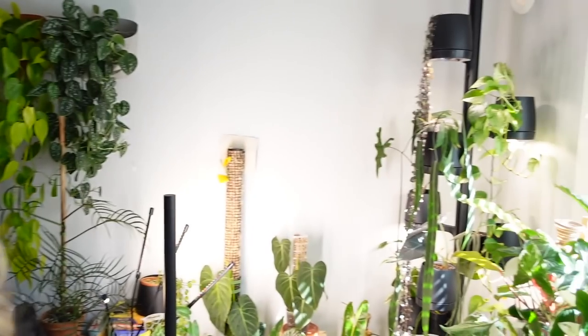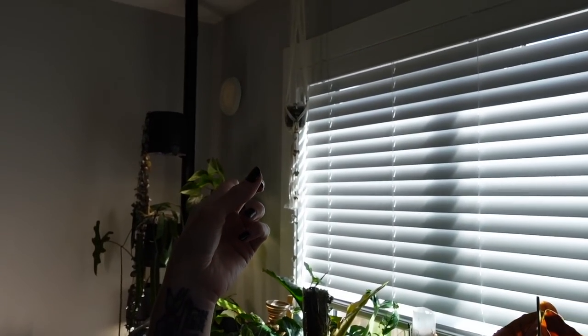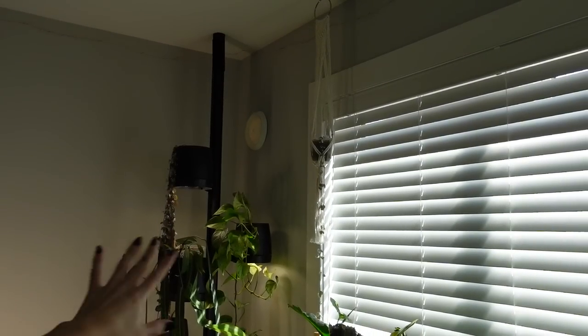And I do actually have one plant hanging from my ceiling. I'll show you really quick. It's my variegated string of hearts. And as you can see, it's hanging right there. And it's actually attached to the ceiling with a command hook. So, I mean, it's held up great for just a small plant like that, but obviously I can't put any large plants on that hook. So, I guess that's a renter-friendly way to hang just very small pots. Like I wouldn't do more than a 4-inch on that.